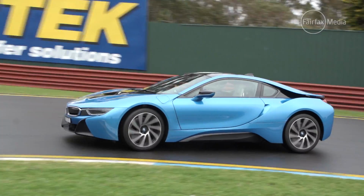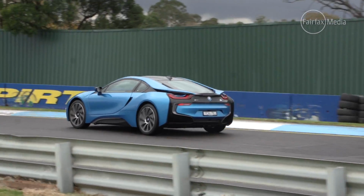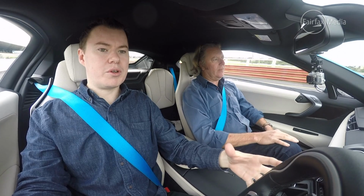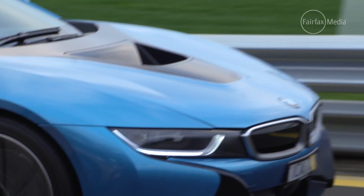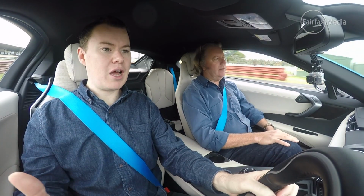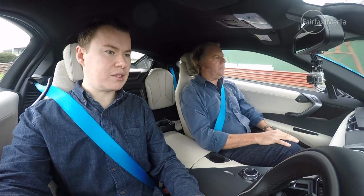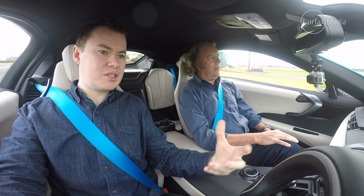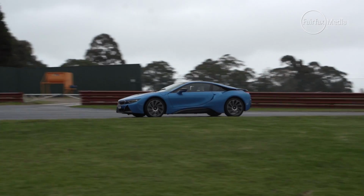We know hybrids are coming, we see hybrids are here. We know electric cars are coming, but the plug-in hybrid, or whatever it is, is going to be the next step that we're going to see with more and more cars. You look at LaFerrari, Porsche 918, even the McLaren P1. Hybrid is there now. This is sort of just making it a bit sexier.